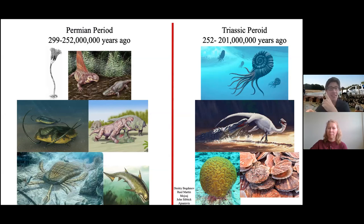So there's always things evolving and always things going extinct as a background, all throughout Earth history. But there's certain times that we've been able to see where it's like, oh wow, things got really bad for a short period of time and a lot of stuff went extinct. And between the Permian and the Triassic is the biggest one we've ever been able to record.